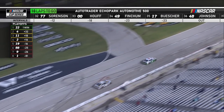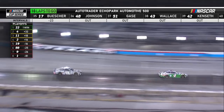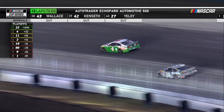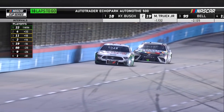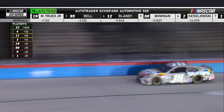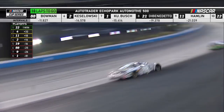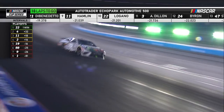There's so much that goes into winning this race. Don't flip it yet, we're going to wait till 5. Save me some fuel here, 1.15. That's the interval he's giving back to Martin Truex Jr. He's telling Kyle Busch how many seconds Martin Truex Jr. is behind him. That's all that matters right now. 1.1.